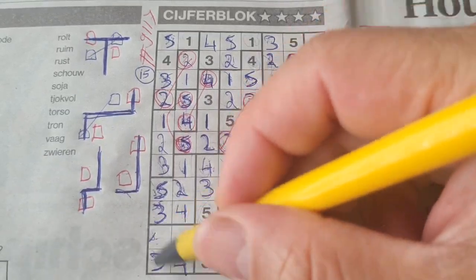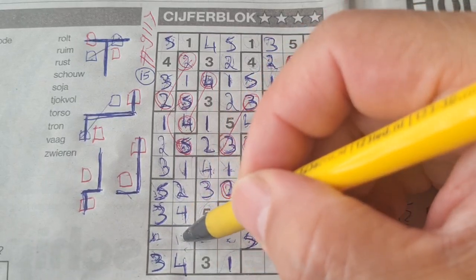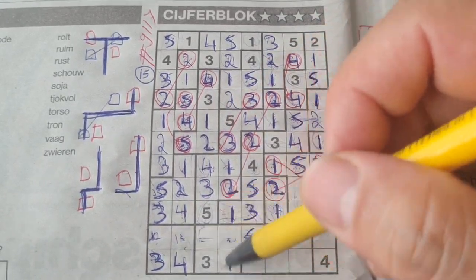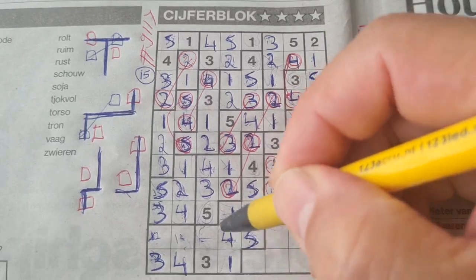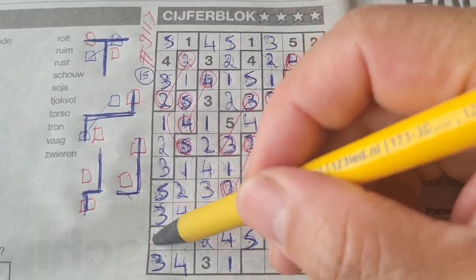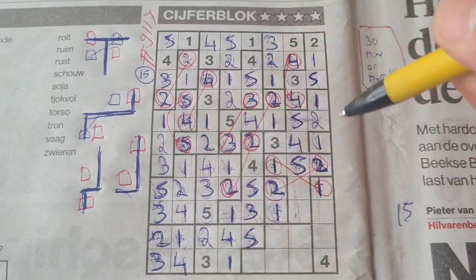2 numbers left in this quarter box for numbers 1 and 2. Let me mark those 1 and 2. Here also 2 numbers left in this area for numbers 2 and 4. We have a 4 there, no 4 there. 4 should be here and 2 goes there. 1 and 2, we have a 2 now, no 2 there. 2 should be here and 1 goes there.